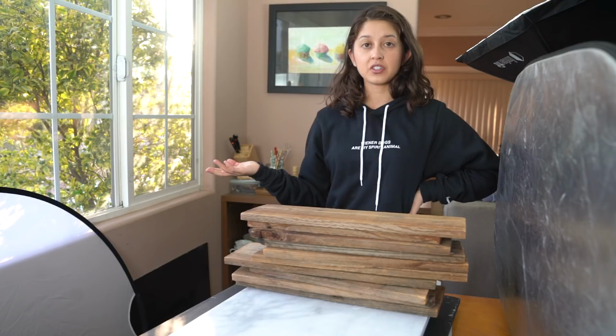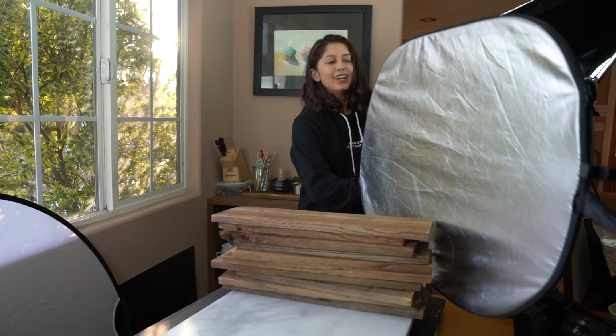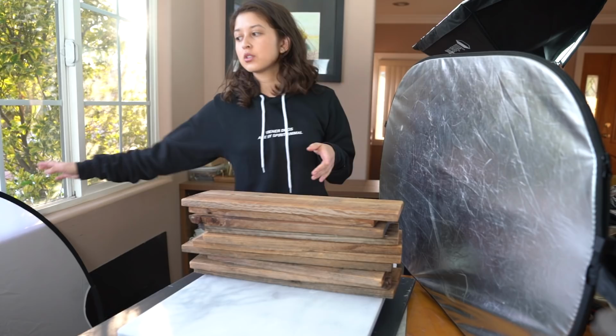Next up we have a reflector. So I'm going to kind of swivel this around here. This reflector, actually just the reflector itself, you can get on Amazon for like $15. It has a silver side, gold. It can act as a diffuser like this, so you could take the cover off. And yeah, it's like $15.